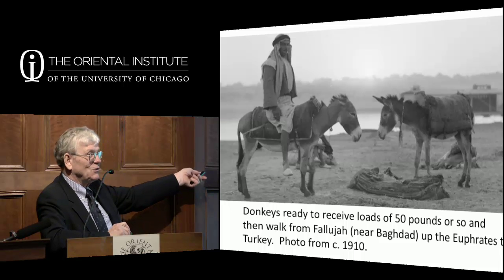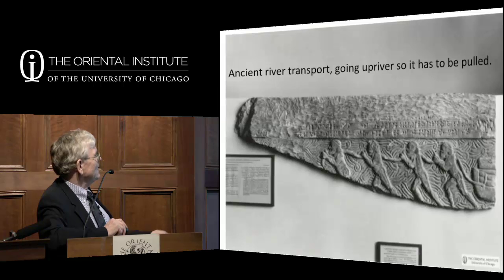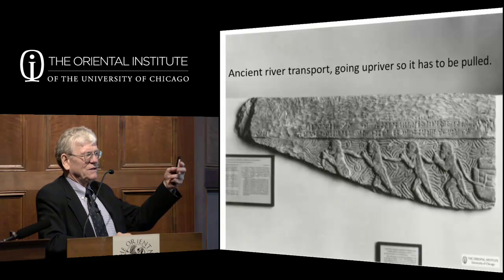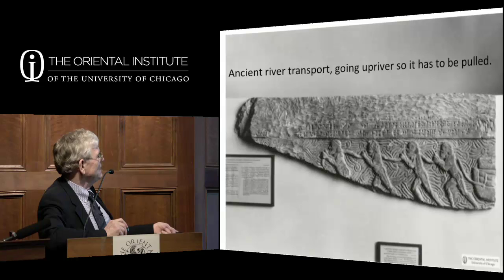So, you know, they could do it in old Assyrian times, they can do it in modern times. And here you have a case where men are dragging a boat. This is also in our hall. They're dragging a boatload of something up along the shore. When you're going upstream, you can't just float down. If you're going to go upstream, you have to pull it. Or if you get a good wind, you can sail sometimes. But anyway, basically you're pulling it upstream.